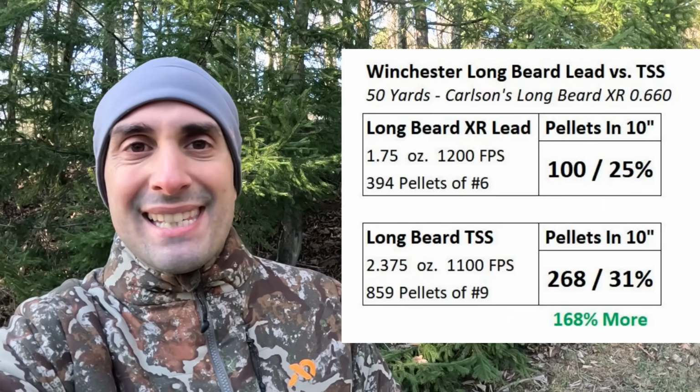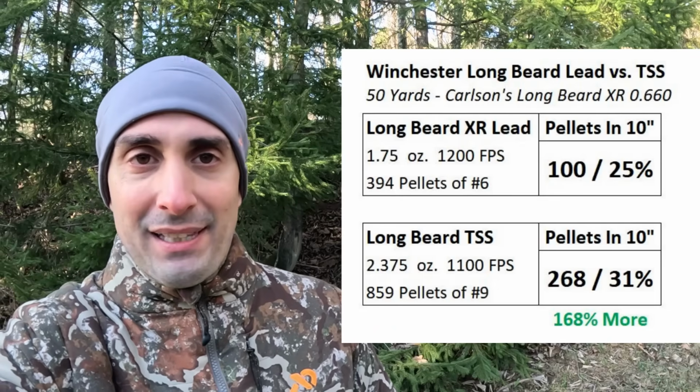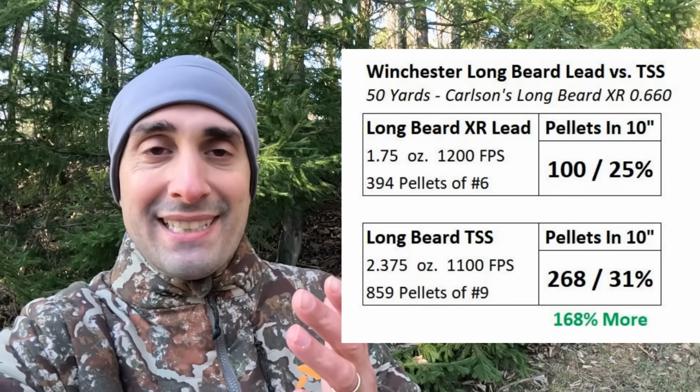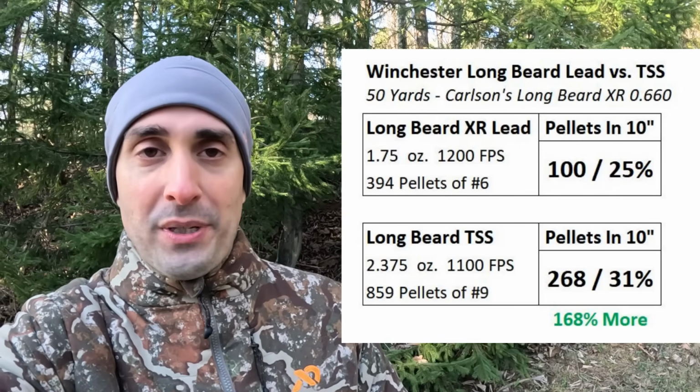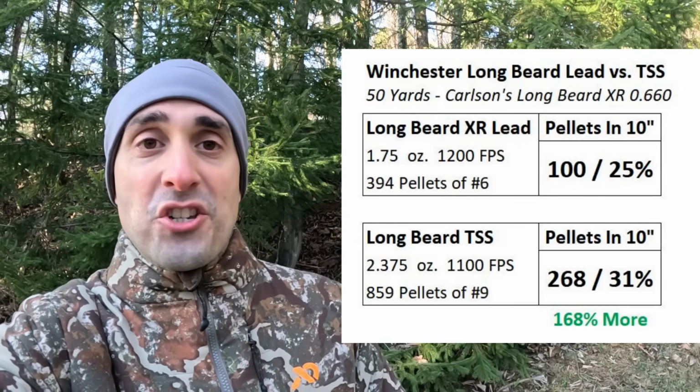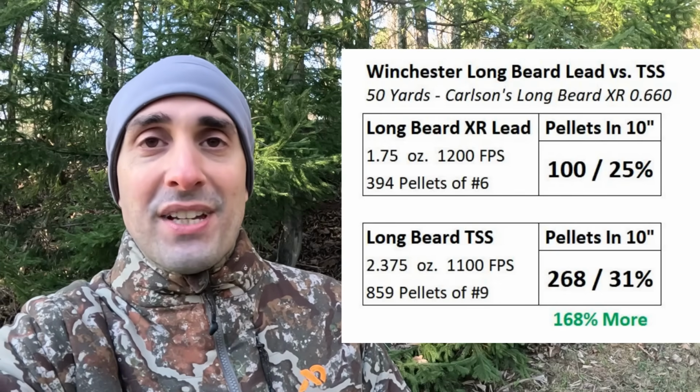Now I'm gonna get that data, put it in a chart along with the pattern data and get it to you guys momentarily. Now that test was a lot of fun, but you know what's even more fun? The data. Let's go ahead and take a look. You can see here at 50 yards in a 10-inch circle, the lead gives us 100 pellets. How many pellets do you want in a 10-inch circle? Well, I want to see 100 pellets or more at whatever range that I'm shooting. So at 50 yards, we are just there. At 51 yards, I don't know. But at 50, we've got enough.